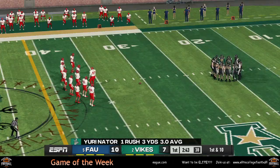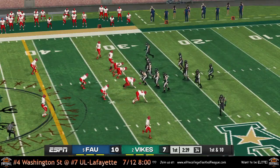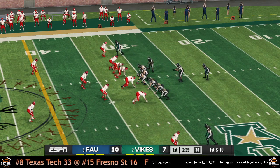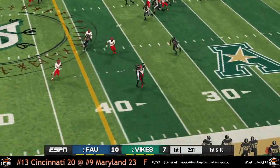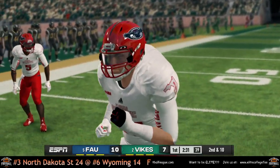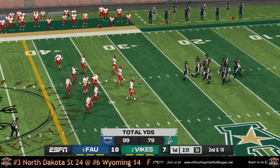What's interesting about that short run on third down is now they have the ability to go to play action pass and stretch out this defense. Throws off balance, incomplete. That is textbook pass defense. As soon as the ball hit the receiver's hands, he was all over him.